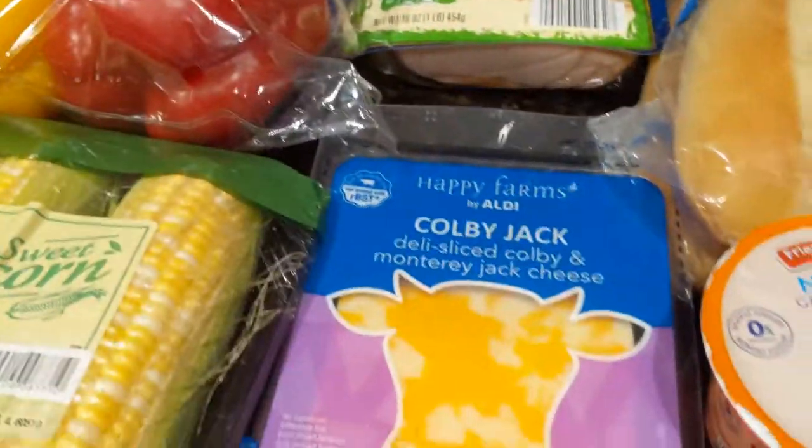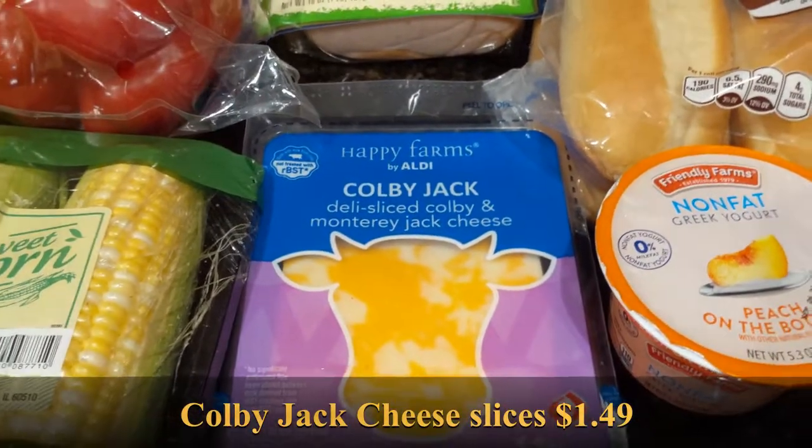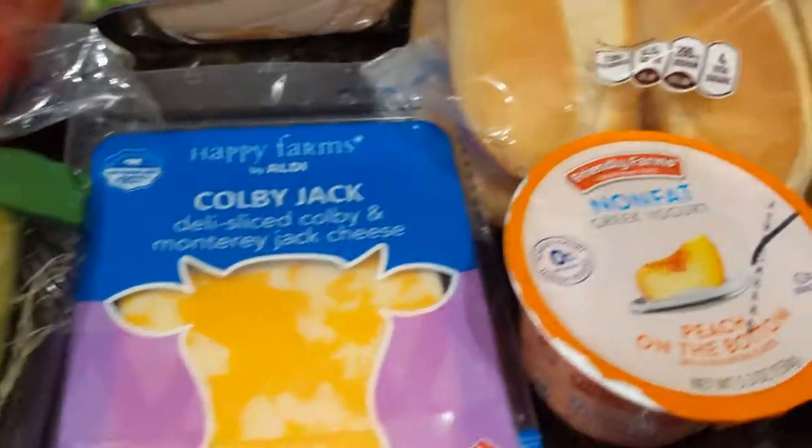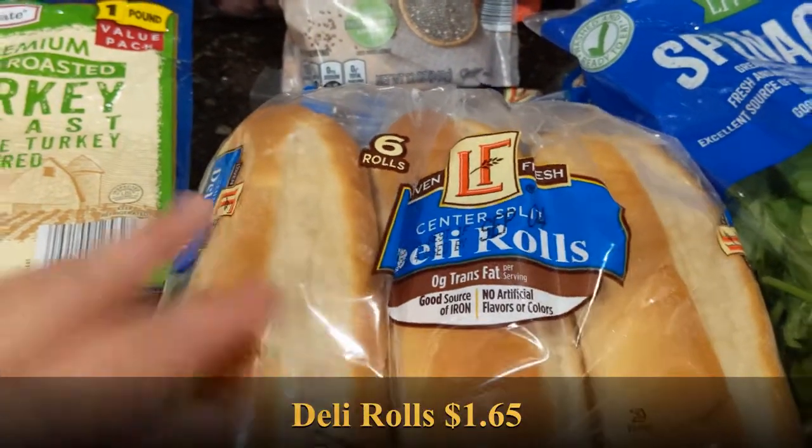And then for the sandwiches, we've got Colby Jack cheese this week because we had sharp cheddar, so I thought something a little different would be nice. And then, of course, for the bread, we've got some Love and Fresh deli rolls.